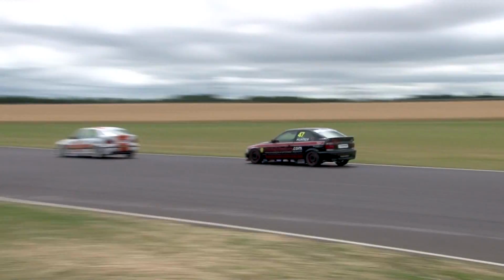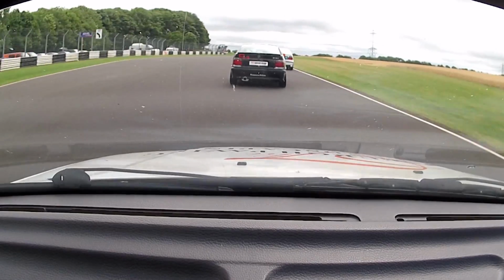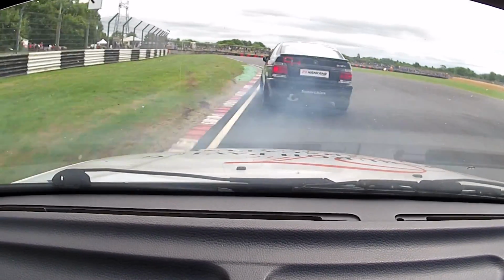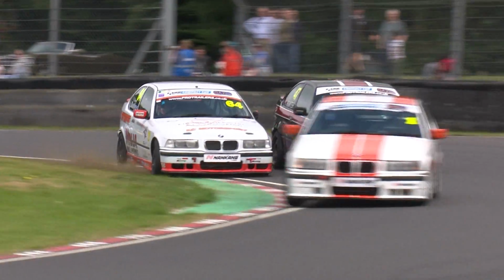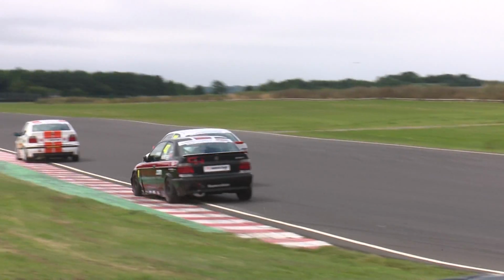The battle at the front is not over yet, though, because James Gornall, Owen Hunter and Steve Daly, whilst they've built a bit of a margin now over James Nutbrown in 4th, who I think had to back out of that to avoid getting caught up in Matt Parks' moment up here a lap ago. He's dropped back now, but these 3 still battling away, and Daly wants to regain the lost ground. He's back up the inside of Owen Hunter.